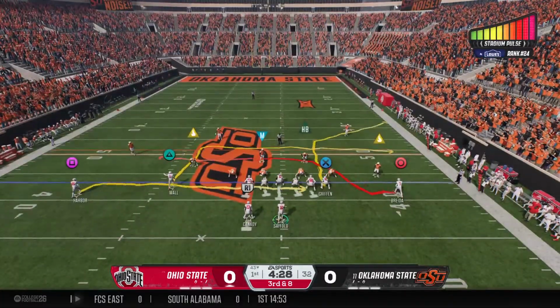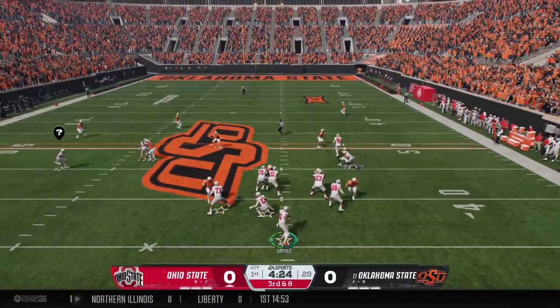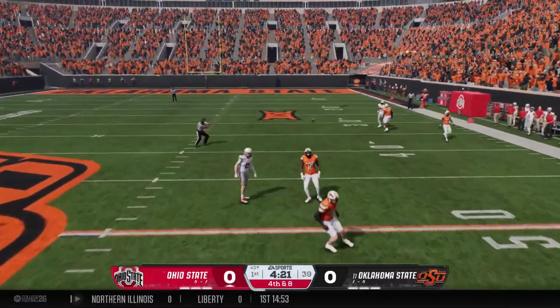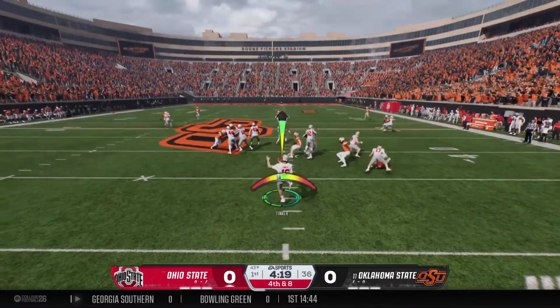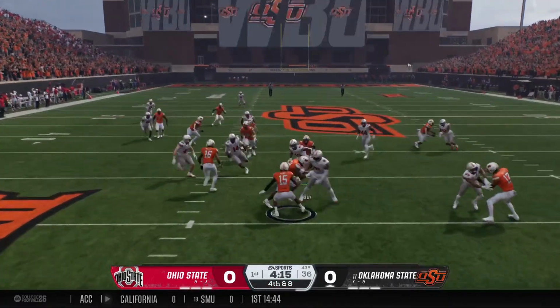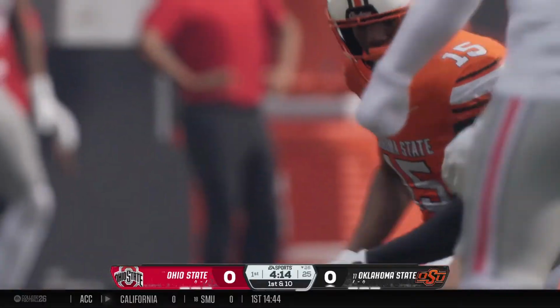This crowd trying to make life miserable for this offense. On 3rd and long, try to convert through the air. That pass not close as he got drilled trying to deliver it, and it'll bring up 4th down. The Buckeyes will send out the punt unit. A quick 3 and out, and they're already giving up the ball. And the punt team able to smack him to the ground.